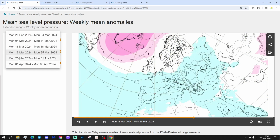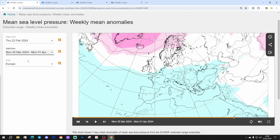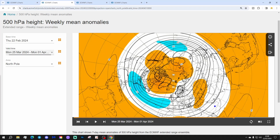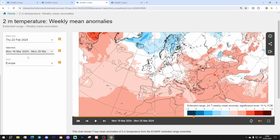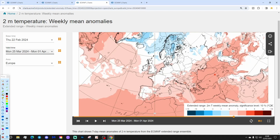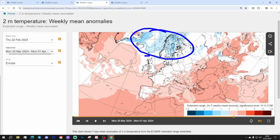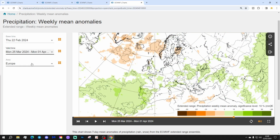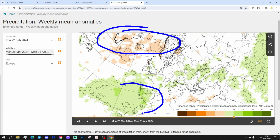Right, week five will be the 25th of March to the 1st of April. Here we go. And there's still blocking signals to the north with low pressure to the south. What's happening with the 500 millibar heights? Not much change either. Again, blocking to the north, low pressure to the south. Again, could we be bringing the wind from an easterly, northeasterly direction? I wonder. Temperature anomalies are about average, colder than average to the north again, near normal elsewhere. This might be a colder second half to March here. And the precipitation is drier than average to the north up there, and wetter than average to the south.